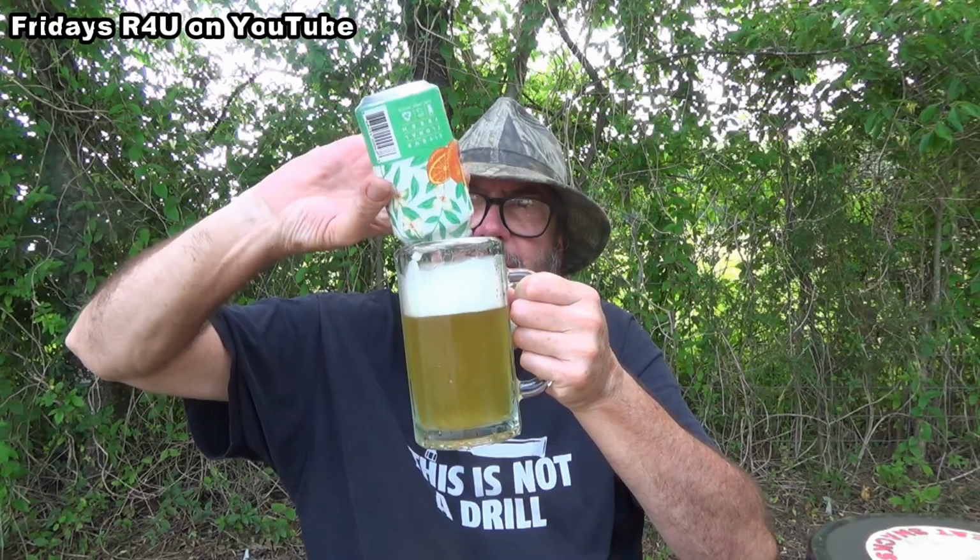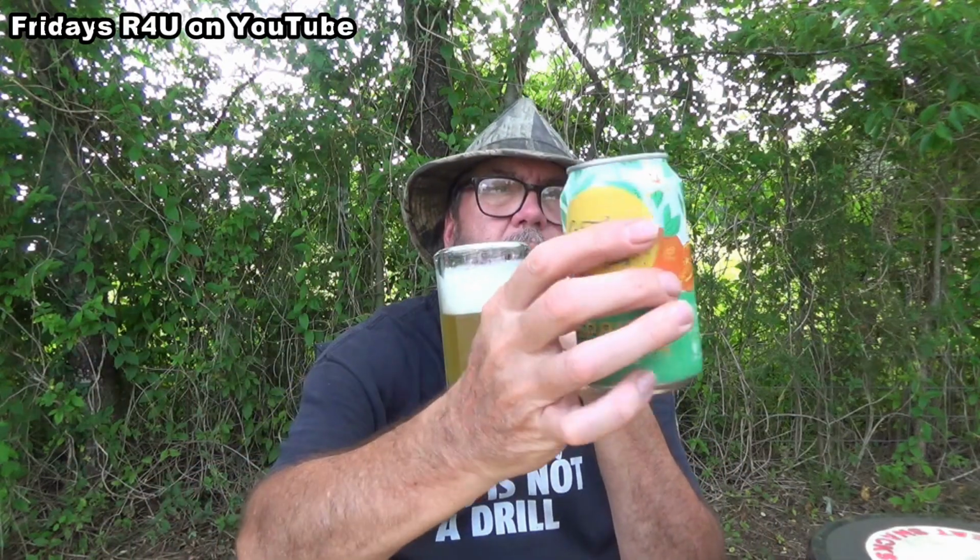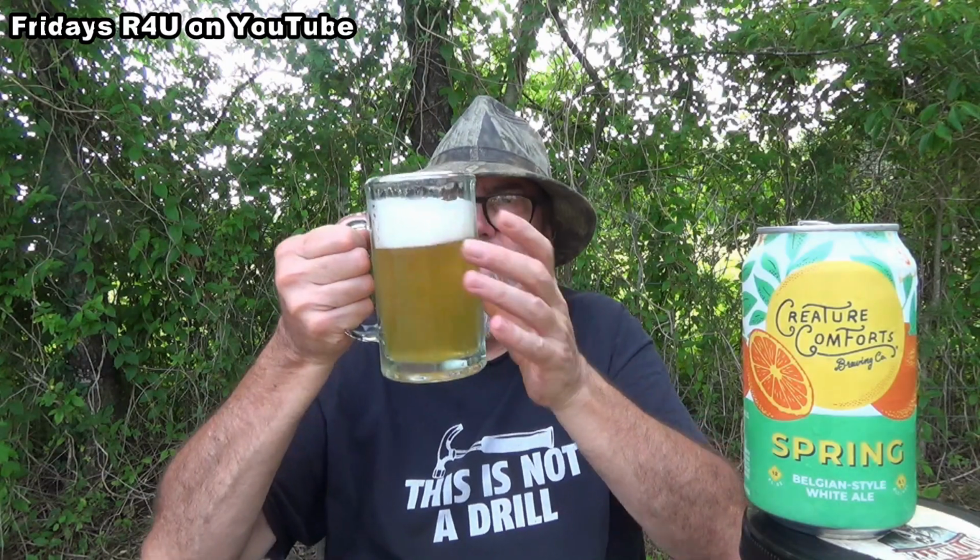Come on out there. Creature Comforts Spring Belgian style white ale. Pretty hazy brew. Nice gold color. I can't smell anything now because I've already tasted the head, but whatever. So, this Belgian style white ale from Creature Comforts Brewing Company out of Athens, Georgia, under special agreement of Los Angeles, California, brewed with coriander and orange peel at a 5.1% ABV.